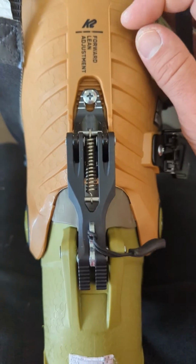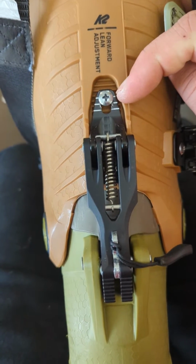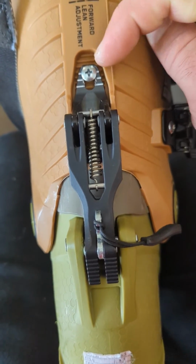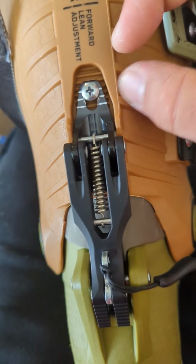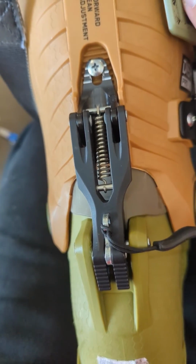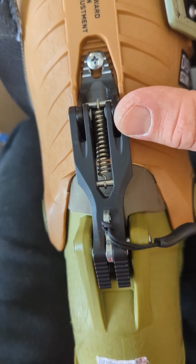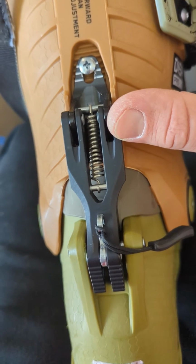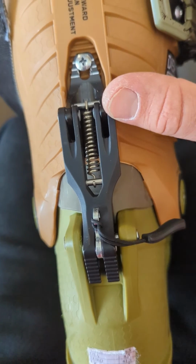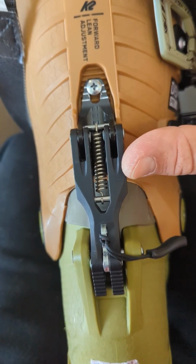The last thing that I wanted to talk about is that the K2 has the far superior forward lean adjustment. I've been able to do it while standing in the boot quite easily because you don't need to fully remove the screws. You can just back them up enough, move this up or down, and tighten them back down without fully removing them. And it also has the widest adjustment of 9, 12, and 15, which is a couple degrees more than the 15 through 19 that the Quattro offers. To my knowledge, this is the widest adjustment of forward lean available on the market, between 9 and 15.